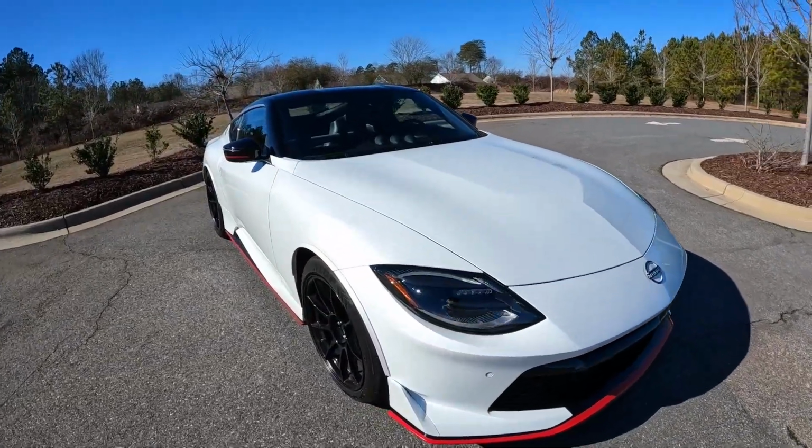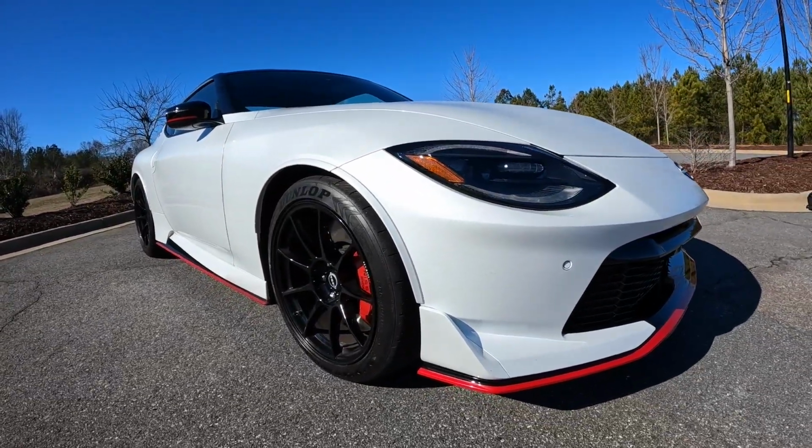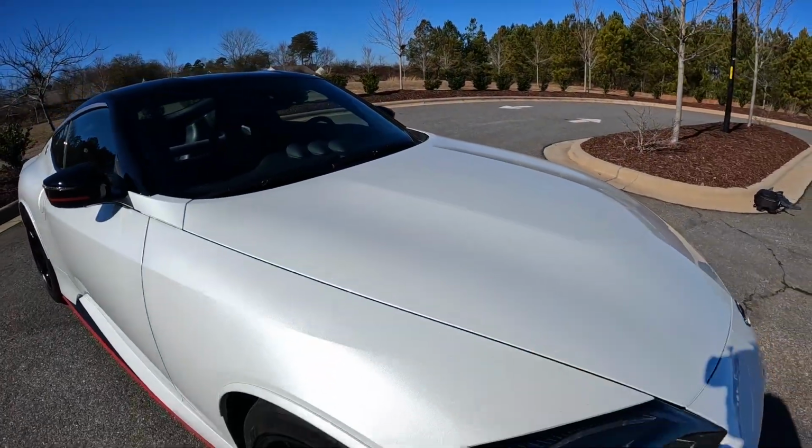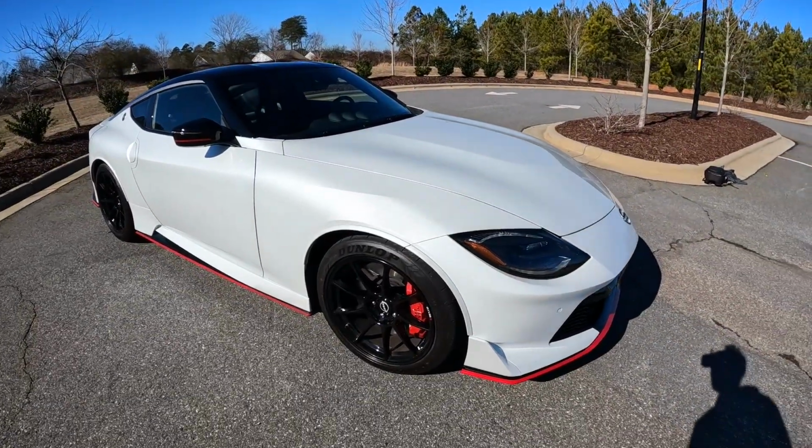I love the body kit. Really makes this car stand out. I think it really complements the design. You're also gonna see just how long the hood is, giving it that nice fastback appearance.